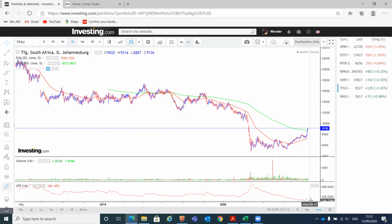And also, if you look at the volatility, we use the ATR to measure volatility. The volatility is very low, the latest one being 340 per share. So we will buy around 91, 92 Rand or so, depending on what price we get. And we'll have our stop just below the 200-day moving average, maybe 1.5 ATR below the 200-day moving average. So those will be the trades that we look to take this week, Naspers and TFG.